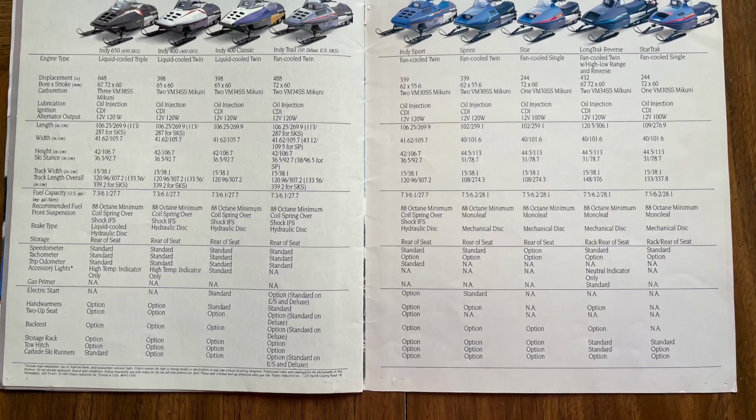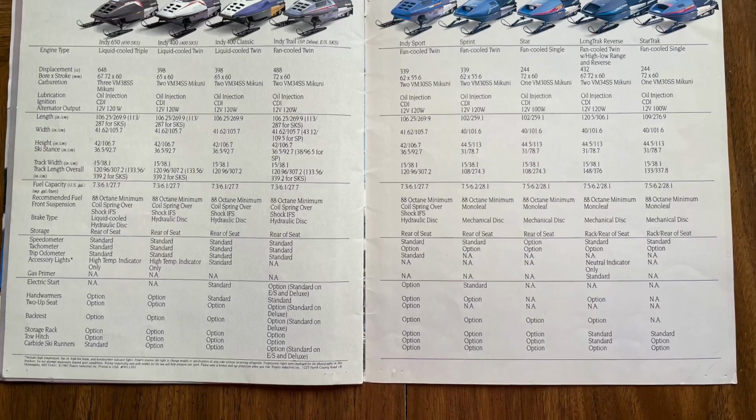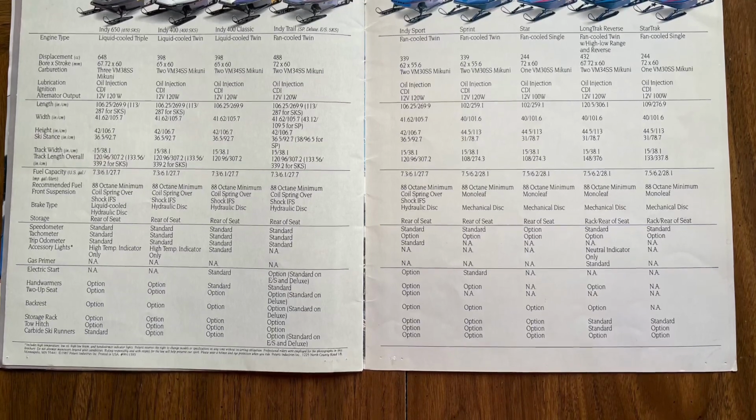But one thing I noticed, they didn't list the dry weight. I don't know why. Polaris didn't have anything to hide back then because they were the lightest machines. They had an all-aluminum chassis where Yamaha didn't, neither did Arctic Cat. And Ski-Doos didn't.